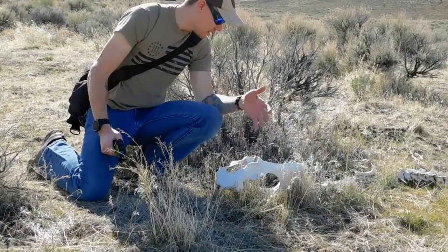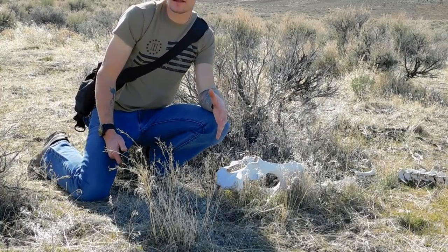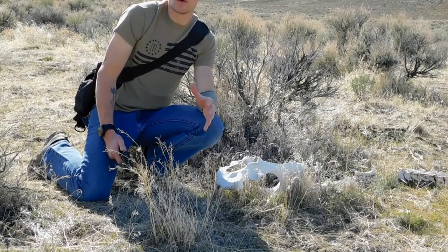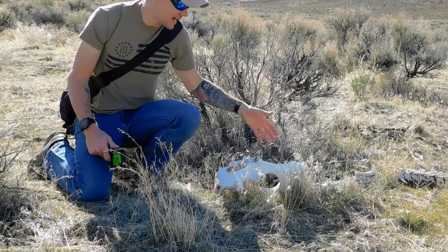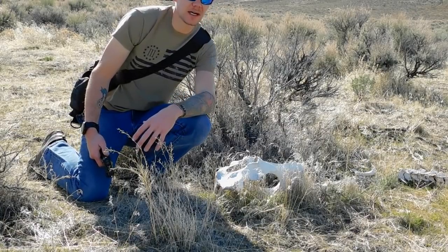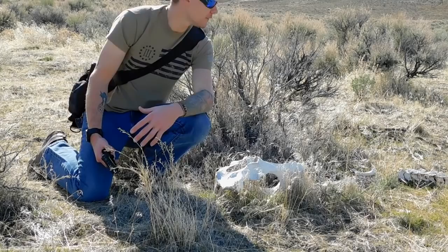So here we have most of the skeleton of what looked like was probably a wild horse or a cow. It's really not uncommon to find skeletons out here. I mean, there are a lot of wild horses and wild animals that roam around out here. But it's always really neat to find one, especially one this intact. Now this one, it looks like it's been out in the sun for a while. It's pretty bleached. It's starting to decompose and decay. But to find a whole spine like that, that's pretty amazing.